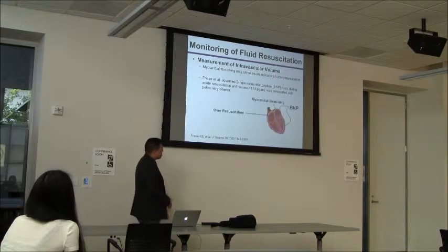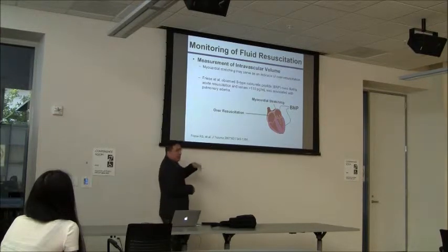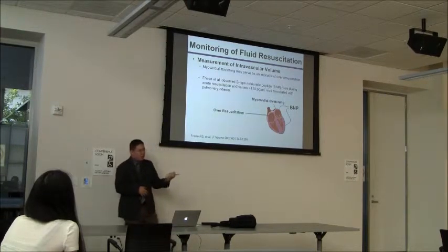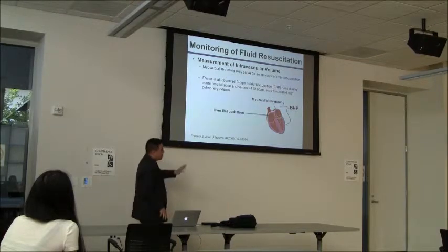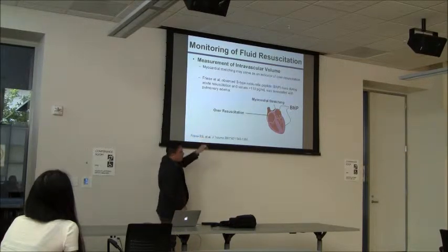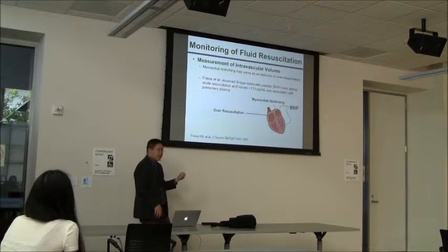In short, what they were proposing was this. You gave too much fluids, the heart muscles stretch excessively, and they release BNP. BNP is released to actually alter the sodium concentration in your blood to reduce the fluid volume, your body's way of auto-regulating your fluid status. It's used normally, BNP that is, as a marker of congestive heart failure. But can we use it for fluid resuscitation? Seems like we can with this paper right here.